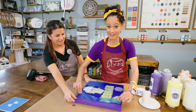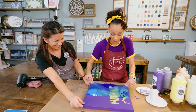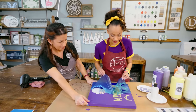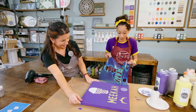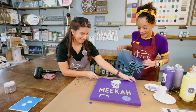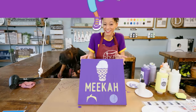All right, let's see how it looks. Whoa. Uh-oh, there's a little piece stuck. That's okay, it can rip, it can tear, that's totally fine. Oop, there we go. Whoa. That looks so cool. How good you did. Wow, check it out.